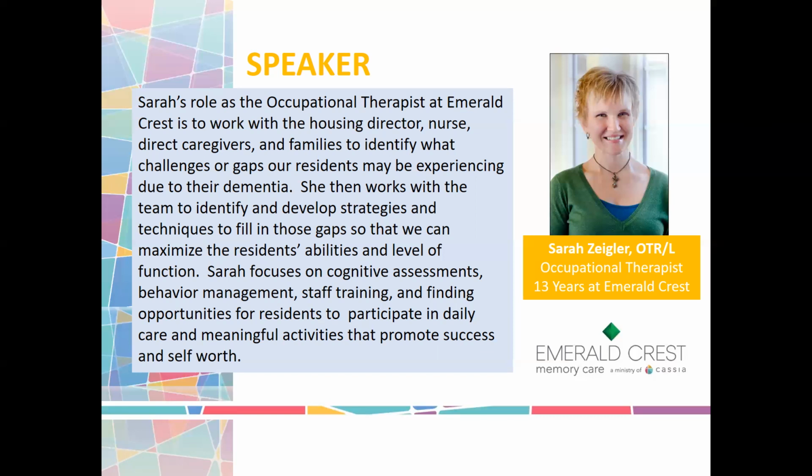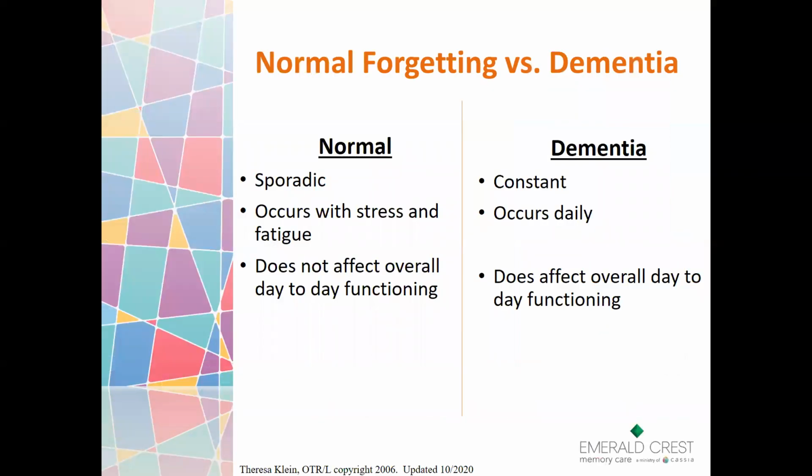Before I start any presentation, this one included, as well as my orientation for new staff, when we're talking about dementia in general, I always ask people, raise your hand if you forget things. Now, that doesn't work real well in this type of forum, but I'm imagining all of you on with us, all 17 of us, have raised our hands right now, because you know what? We all forget, and that's okay. We don't all have dementia. Our forgetfulness is relatively normal.